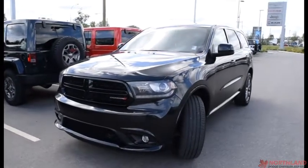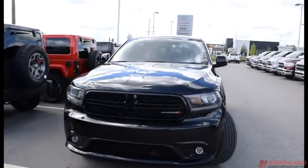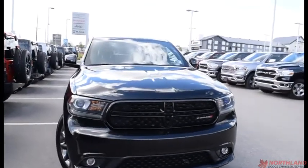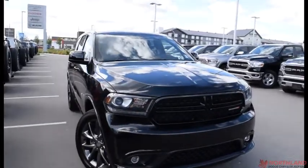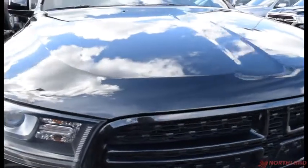Hello, this is Seth from Northland Dodge in Prince George, and today we're looking at a 2016 Dodge Durango SXT. Under the hood we have a 3.6 liter V6 engine and an 8-speed automatic transmission. This guy's in brilliant black. It looks fantastic. Who doesn't love a nice black SUV?